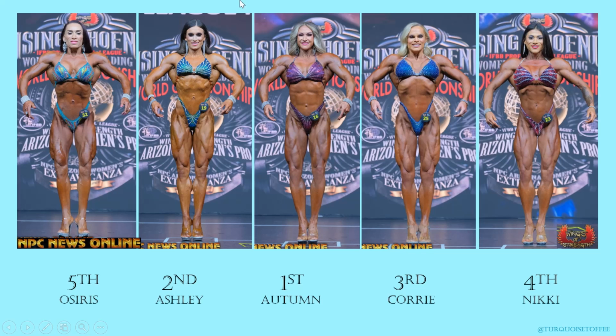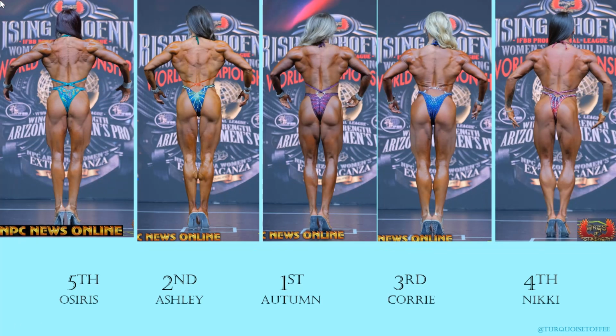But everybody looks amazing. Some beautiful legs, great size on Corey's legs, great definition in Nikki's ab muscles, beautiful fullness in Autumn, particularly in her upper body. I think Ashley has amazing conditioning, really, really ripped looking. It's extremely impressive.